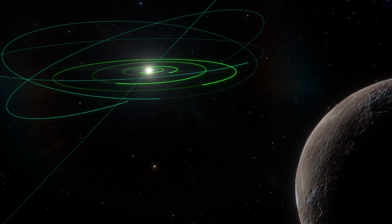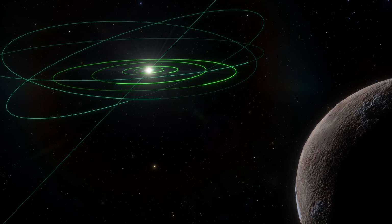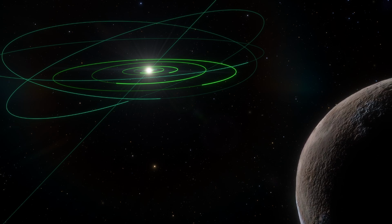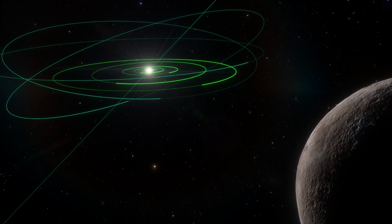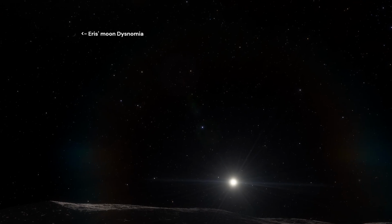Also, Eris will have completed an orbit around the Sun by now. Eris is the dwarf planet that goes out furthest from the Sun by far. Its aphelion, the furthest point from the Sun in its orbit, is over 100 astronomical units, meaning it goes out 3 times further from the Sun than even Neptune. That's why its orbit takes so long to complete.